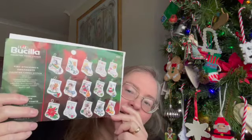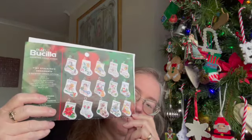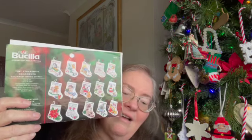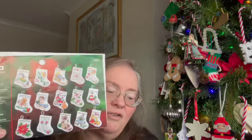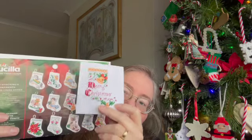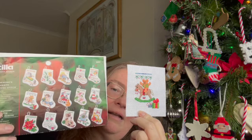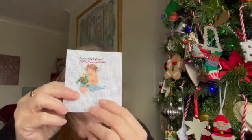The next thing I've been stitching on is the Bucilla Tiny Stockings cross stitch kit. Now I have finished all these three here. I finished this one, and I have finished this one. Now I am currently working on the Cherub.